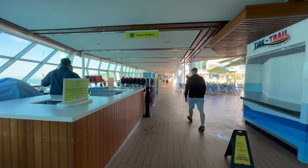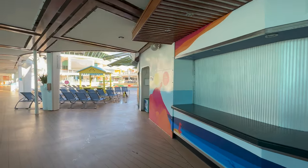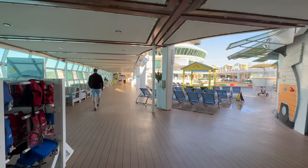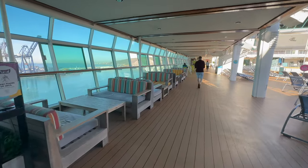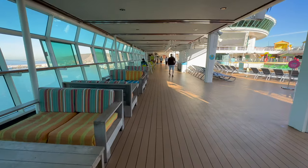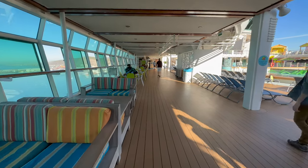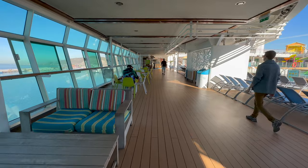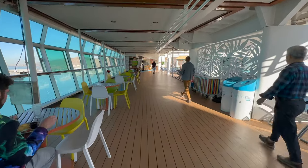As we head through the doors onto the actual pool deck, you'll find the Tide and Trail, which is where you get your scuba equipment, and the towel area, which also has life jackets. On each side of the pool deck, there is a lot of seating. These comfortable couches are a great place to grab a snack and just relax. You can also play cards out here, which we've seen a lot of people do.